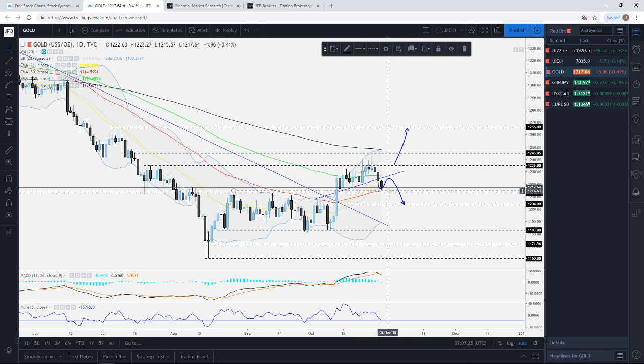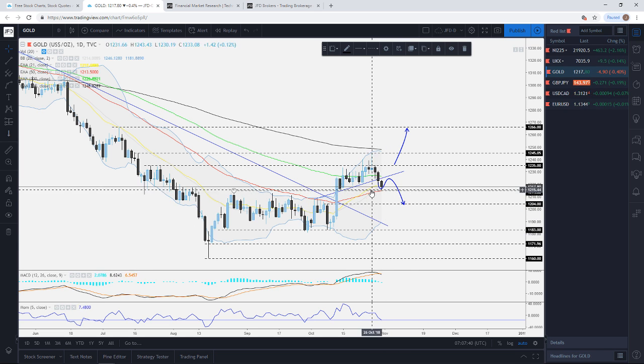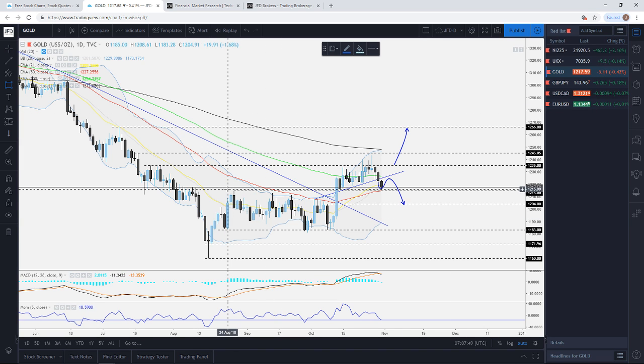If this area here, the 1215, doesn't hold, this is where it could become interesting for the bears, and we could see this one traveling all the way down towards the 1204 or even lower. But for now, all eyes are on the 1215 zone. It proves to be quite an important one, because looking at the past here, let me quickly highlight those areas that I'm going to be talking about.